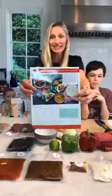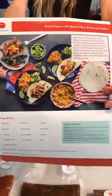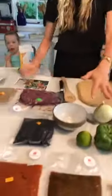And this is what we're making tonight, which are steak fajitas. And it's got Spanish rice, it's got all the veggies, guacamole, and you can see all of the ingredients.